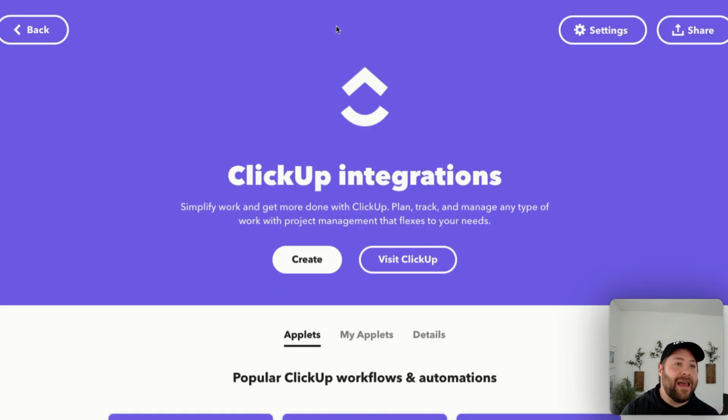And finally, ClickUp. This is something we use on the IFTTT marketing team. It's huge. So we plan our entire content strategy, our email strategy, social media strategy with ClickUp, and it allows us to communicate internally and with other teams at IFTTT.